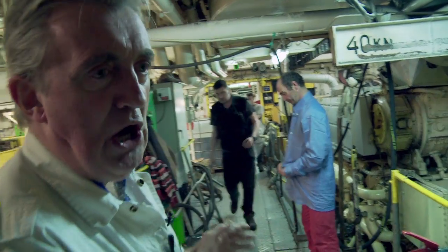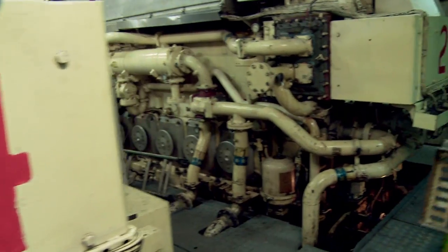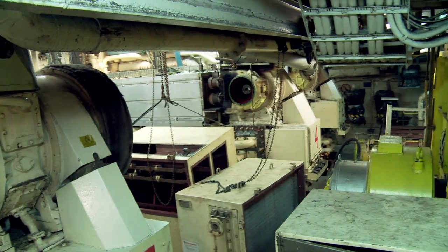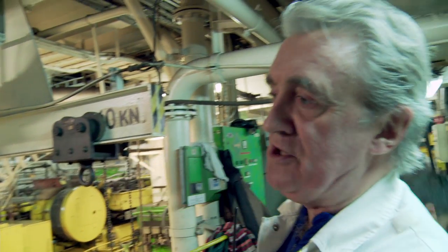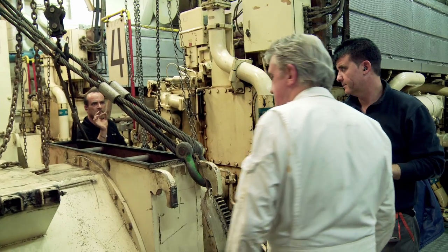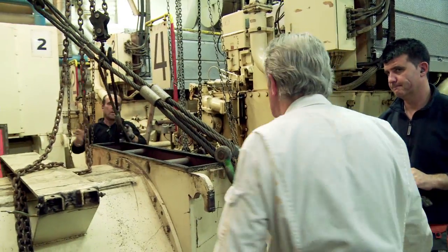The generators are the heart of the ship, where all the power is produced for everything on the ship, in this room. These are the 2 which we're going to take out of the ship and replace with one modern equivalent. So to get those out, we cut a big hole in the side of the ship, dismantle them, and everything goes out and the new one comes in.